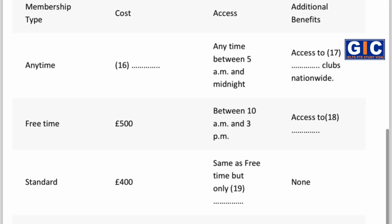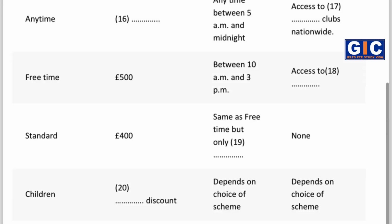Finally, a standard membership costs £400 and is a weekday membership really, especially suitable for retired people who can come during the week. There is also a children's membership scheme. Children can join this scheme if they are between 15 and 18 years old. Please note that children of less than 15 can't come to the club without an adult, and they can't take sessions on the sunbed. Not that young people usually want to use a sunbed anyway. The children's schemes are all half price, that is 50% for each child or young person in the scheme.